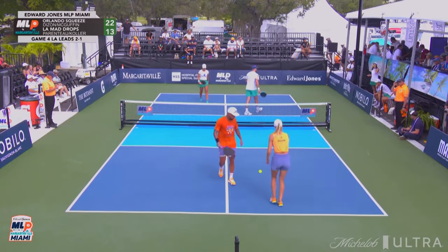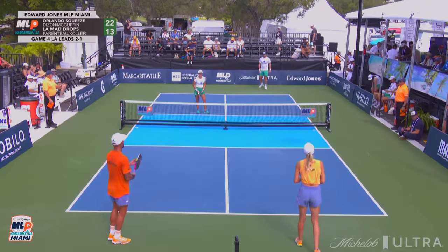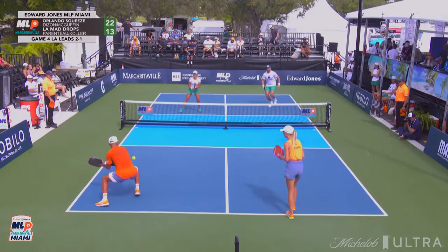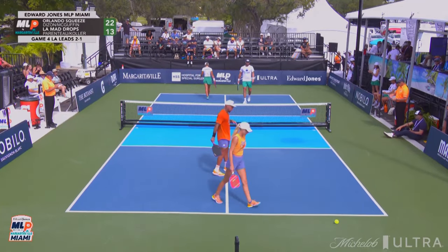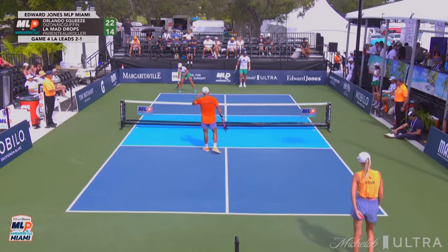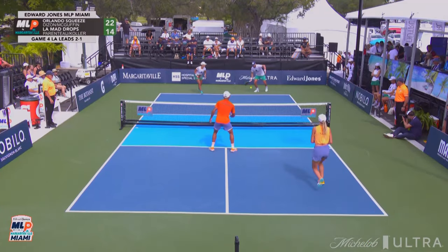13-22. And the wind is picking up again. Big gusts of wind. It's much cooler today compared to the last 3 days. We felt a lot of humidity. Now it's overcast. It's cool. However, it's very windy. Super windy. AJ with the speedo. So good.